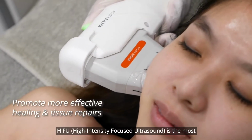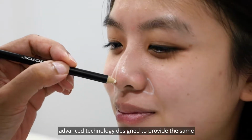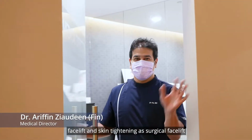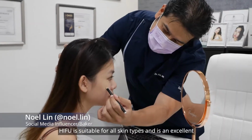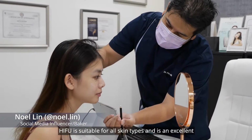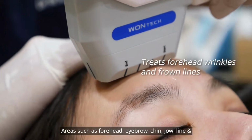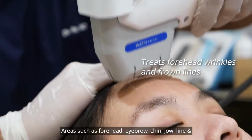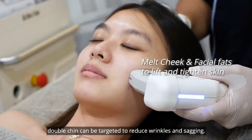HIFU, High-Intensity Focused Ultrasound, is the most advanced technology designed to provide the same facelift and skin tightening as a surgical facelift without having to undergo any surgery. HIFU is suitable for all skin types and is an excellent option for patients looking to prevent early signs of aging. Areas such as forehead, eyebrow, chin, jawline, and double chin can be targeted to reduce wrinkles and sagging.